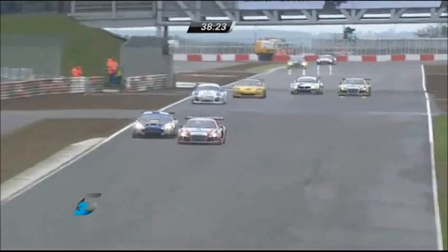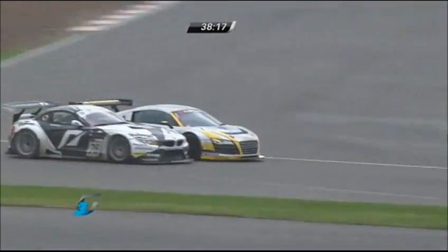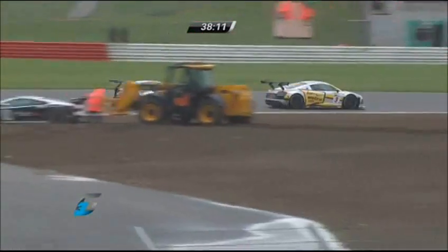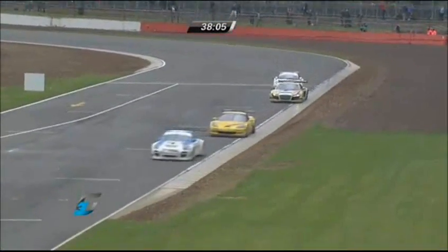There's a bit of weaving going on here. There's a BMW and an R8 having a nice battle, and this is what's good about this new section. He's trying to go around the outside. This would be brave if he does that one. Is he going to do that? I think he is. Bit of rubbing. Oh, he didn't quite make it. But this is where I'm glad to see there is a digger finally on the track trying to get the beached Lamborghini off the track.